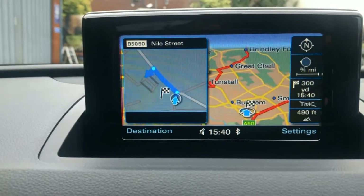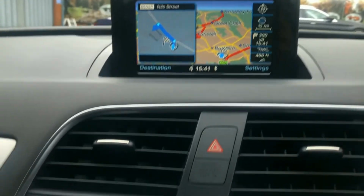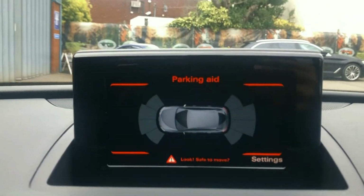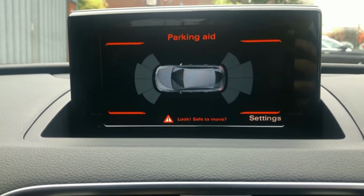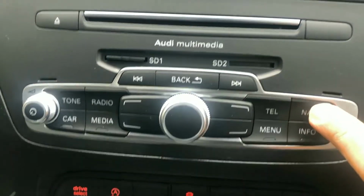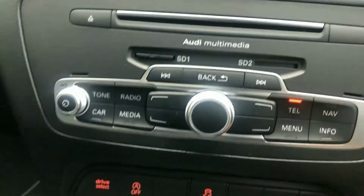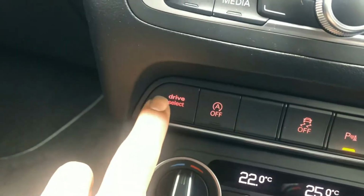Satellite navigation, Bluetooth connection, again you've got the Audi parking aid with visual display as well as the bleepers, Audi multimedia, SD cards in there, all controlled nice and easy off the panel on there. So navigation, telephone, menu. This one also has the drive select, which was an option, just a button there.